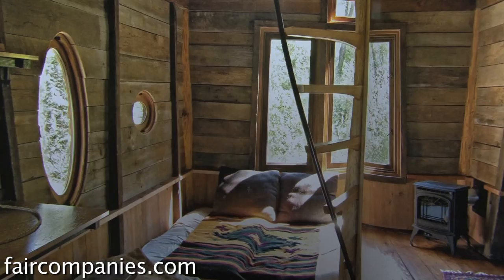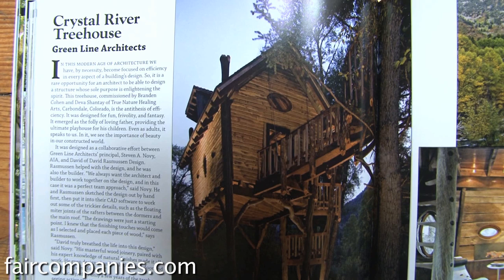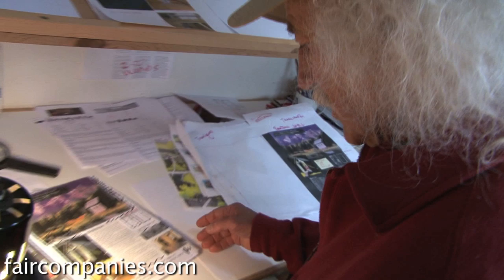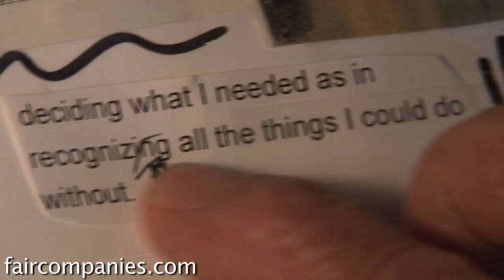Tiny treehouse. Yeah. What do you think of this whole tiny house as a sort of movement? Well, I think the fact that things are not good in the economy and they never are going to be anymore. And also, what Jay said here, he said, the key to designing my happy home really was designing a happy life. And the key to that lay not so much in deciding what I needed, as in recognizing all the things I could do without.